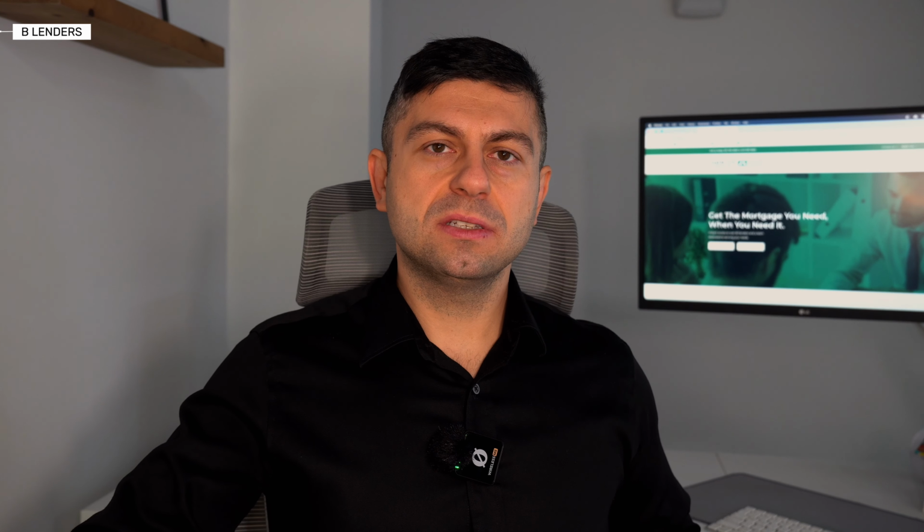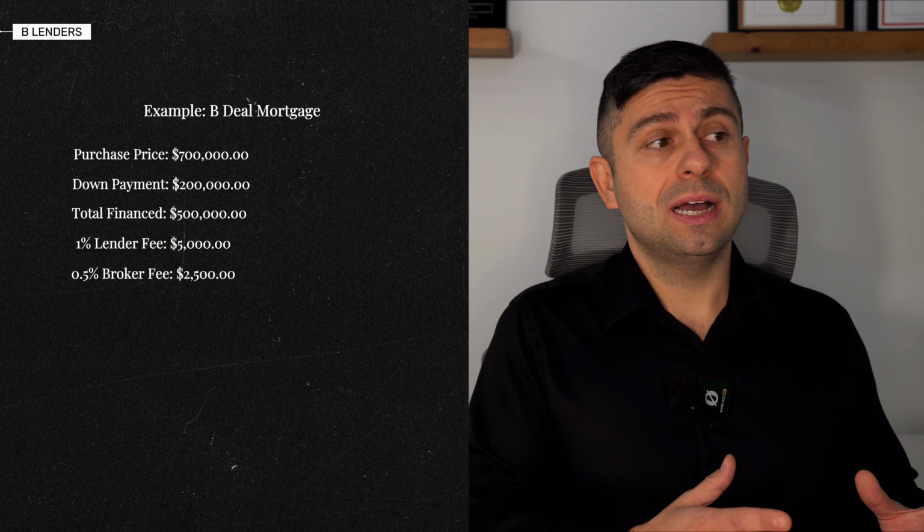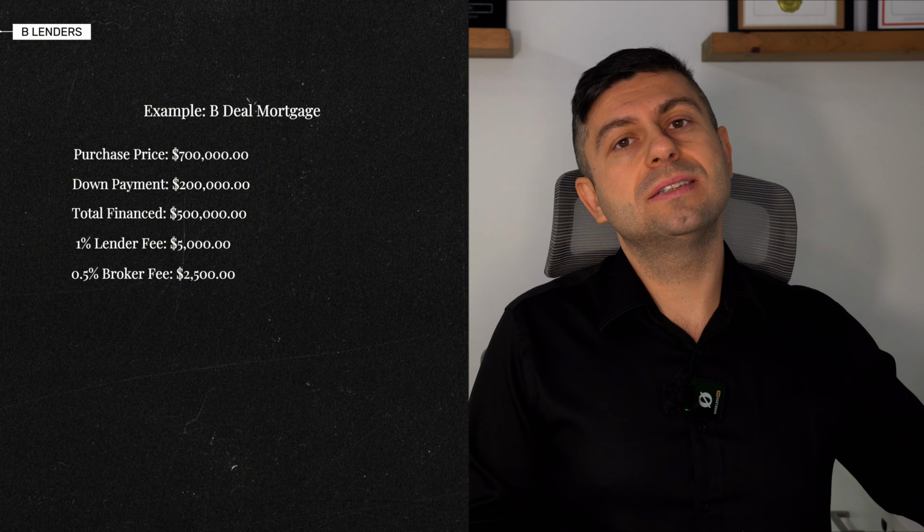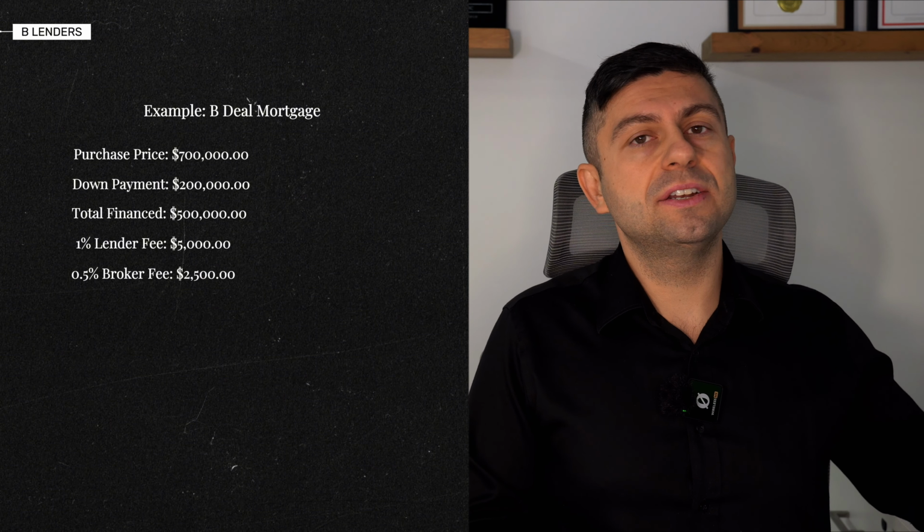Broker fee, this can range from 0.50% of the total financed to 1% of the total financed, depending on the mortgage. And the reason is that these are much more technical mortgages, much more labor intensive. Not a lot of brokers understand even how to do them properly. And also the compensation. The B lenders do not compensate the same amount as the A lenders, so we have to get paid for our work.